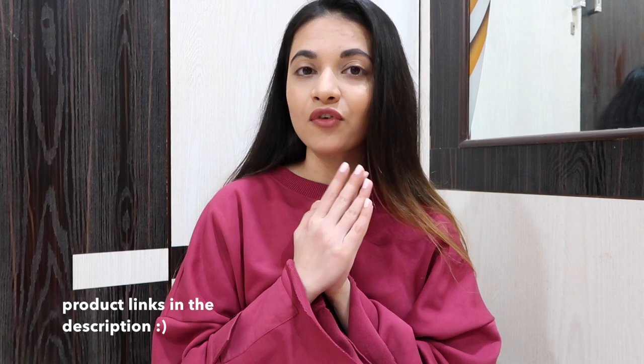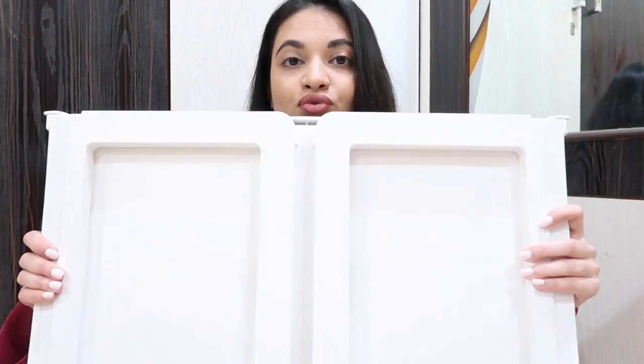I'm gonna quickly do a haul of all the things that I've gotten. There's not much since I recently ordered stuff from IKEA. First up, I got this breakfast table. Really sturdy, super convenient to use. I also use it for editing and having breakfast in bed.